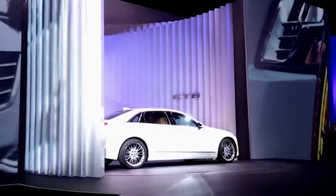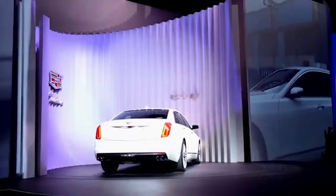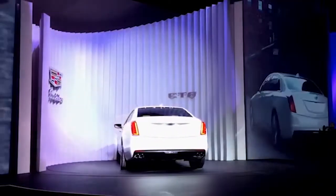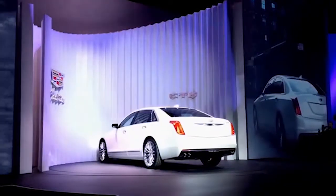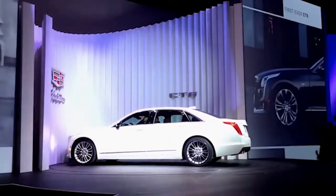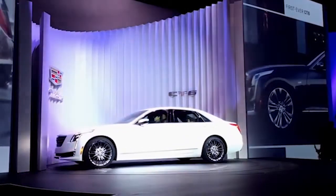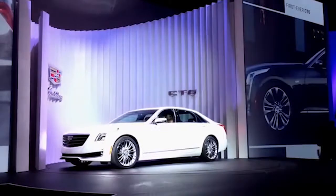Well, that sounds like a whale of a car. From a size standpoint, is it about the size of a BMW 7 Series, is it not? That's right. That's roughly the dimension of the car, 204 inches overall length. And when will we see that in the showroom floors? We will start seeing the CT6 out in the showrooms by the end of the year, 2015.